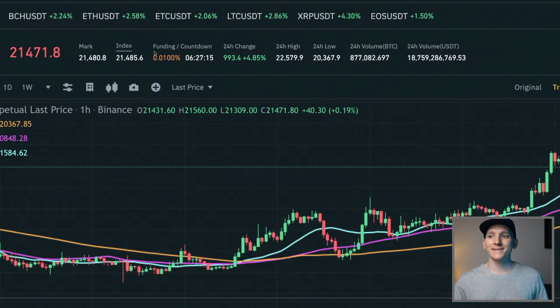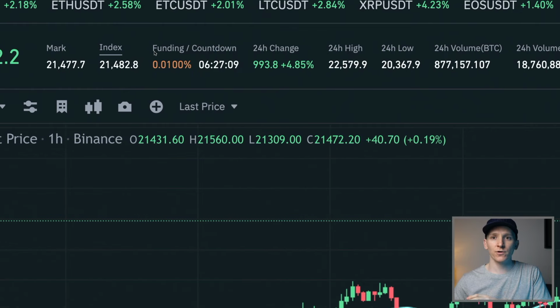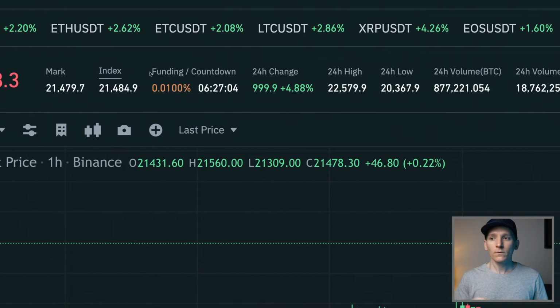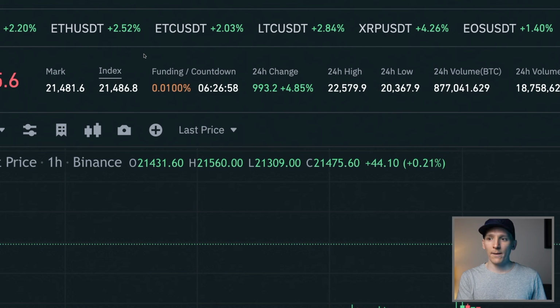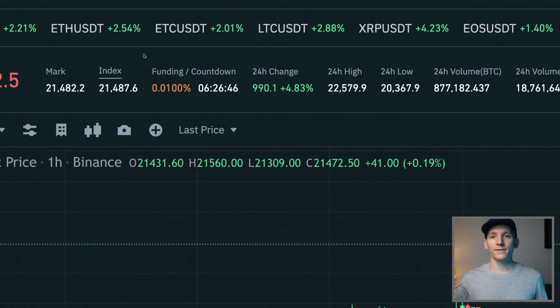However, we can actually see over time who pays this the most and what the yields are over time. If you come to any futures trading screen, I'm on Binance here, but this is funding countdown. You can see this is 0.01. Now, the funding on Binance happens every 8 hours, I believe. So you can work this out at 0.01 times 3, and that gives you a day rate of 0.03. And then you can times that by 365, and you're looking at something like 11% as a yield from this funding rate.